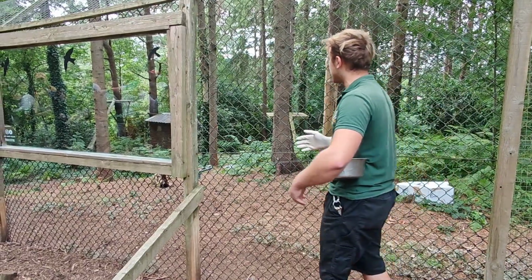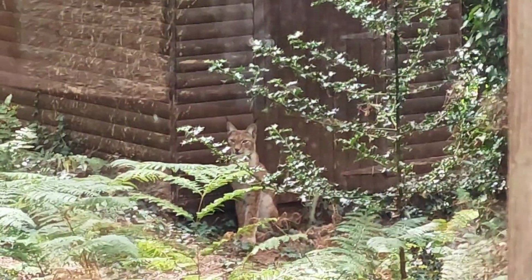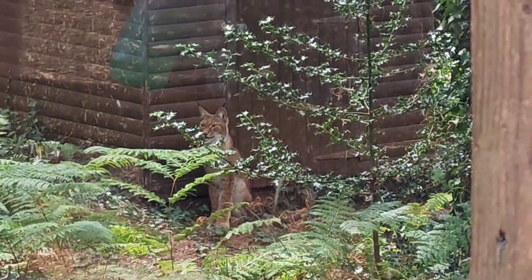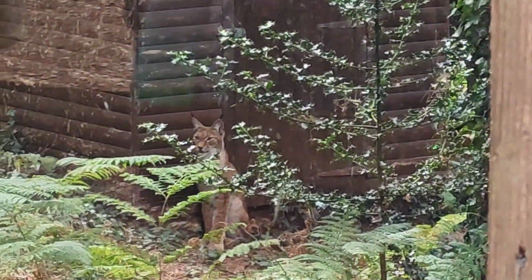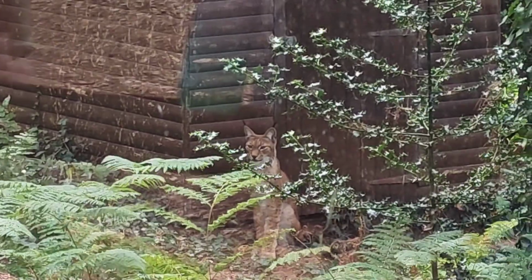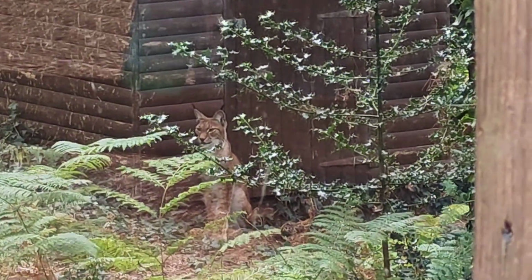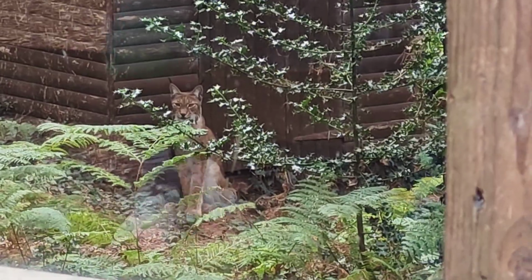And then you've got what these girls are, which is the Eurasian lynx. The Eurasian lynx is the most widespread lynx. You find them from Germany to the other side of Russia, far north of Finland, a bit of China, a bit of India, Turkey, Middle East. It's really widespread. Because of this, you've got lots of different subspecies. These girls are the northern Eurasian lynx. That means they're from Scandinavia, a bit of Russia, Latvia, Estonia, Lithuania, that sort of area of Europe.